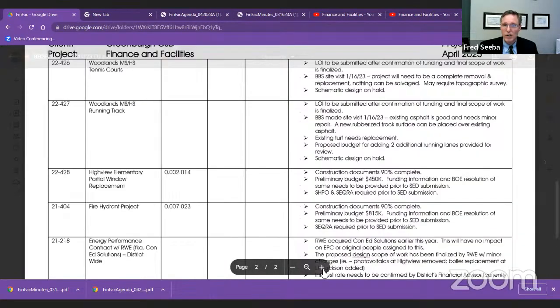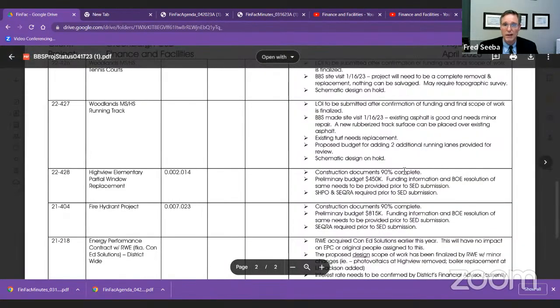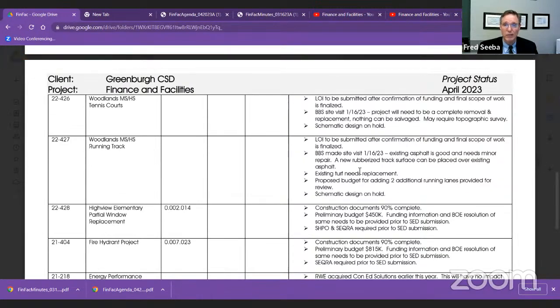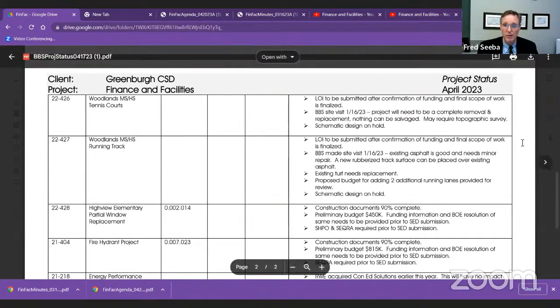The tennis courts, we did go look at the tennis courts. We have submitted a letter of intent to the State Education Department to let them know that's a potential project. It could be coming. We have ascertained that the courts cannot be resurfaced. There is structural damage to those courts and the base is not proper. So therefore, it would be a complete removal and replacement. We cannot use the existing surfacing there. It may require a topo survey in order to check grades and drainage and things like that. So as of right now, we have the schematic design on hold, awaiting further direction from the district.